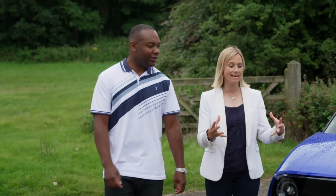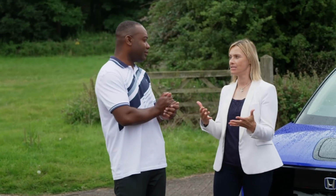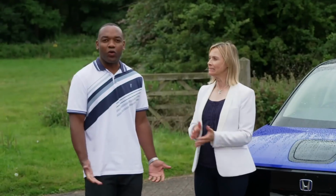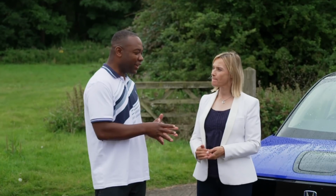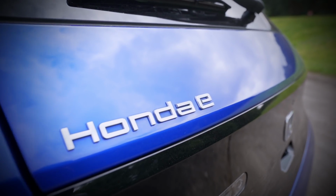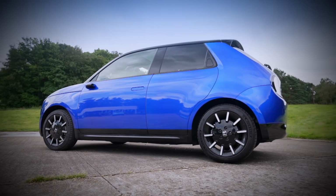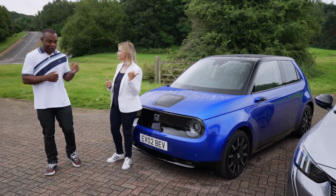So, Rory, we have driven all five, and now it is time to say goodbye to two of them, based primarily on the driving impression and the range. The Honda E, we have to talk about its range. I know, it's not great. I think in the real world, you might get about 120 miles out of this thing, which isn't amazing, but it was fantastic to drive. I really enjoyed that. Yeah, for me, that was like the original Mini. It was fun, so that stays. Absolutely, it needs to stay.